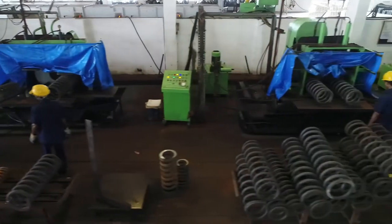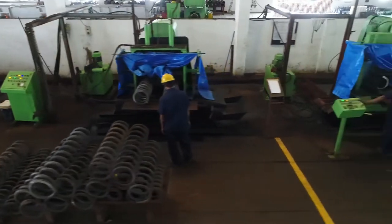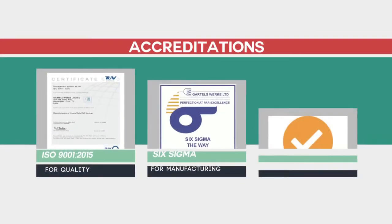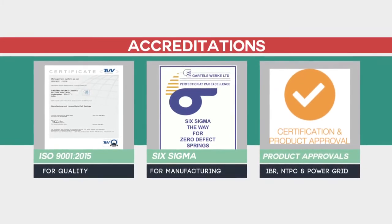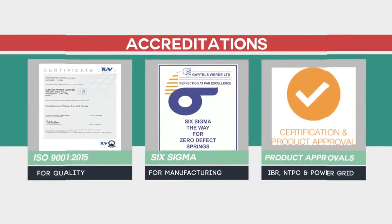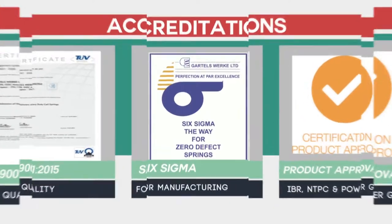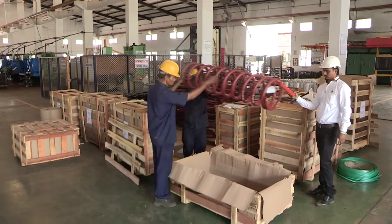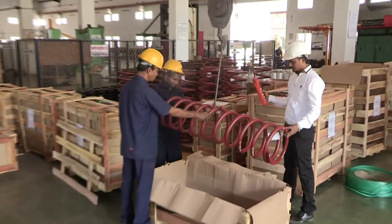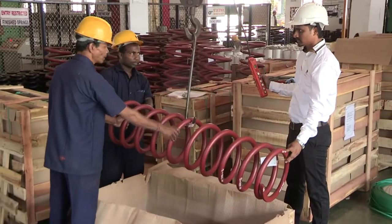Gartel Springs has received the following accreditations for the quality of their work: ISO 9001:2015 for quality, Six Sigma for manufacturing, product approvals for IBR, NTPC, and Power Grid. Normal delivery time is monthly, bi-monthly, or weekly, depending on the requirements of the job and the needs of the customer. In future, we will make this product more perfect.